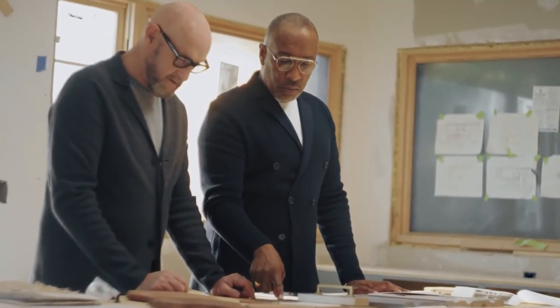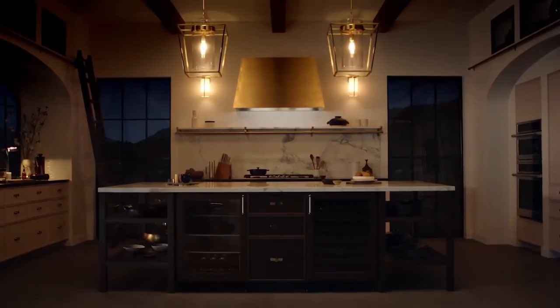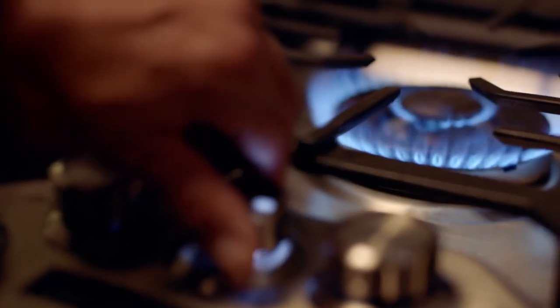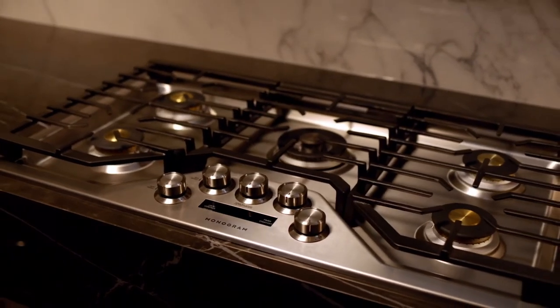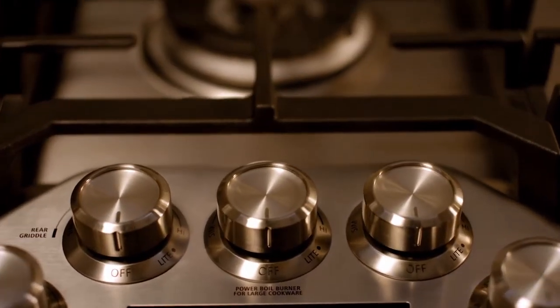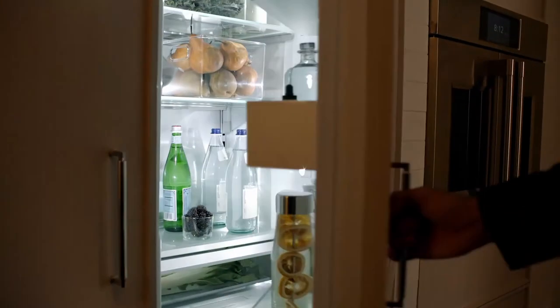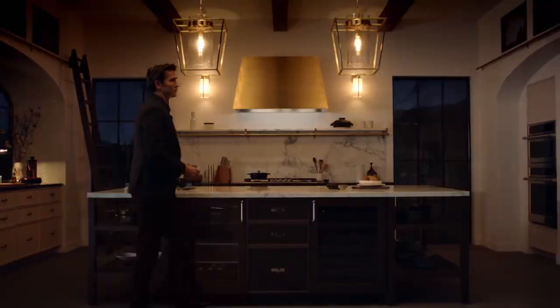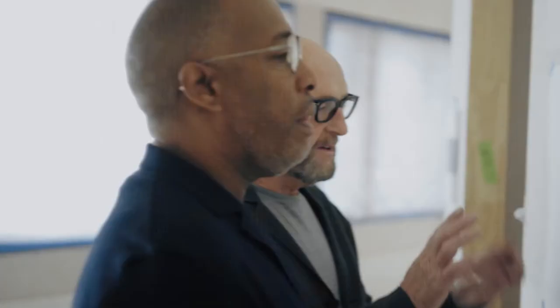I want to have the bells and whistles that are going to help make my life easier in the kitchen. It's got to function properly. It's got to be aesthetically pleasing. And I want to have the best. In my research, Monogram has really sealed that for me. You know, it can be not at the same level as the refrigerator. It could be set back a bit.